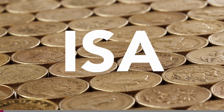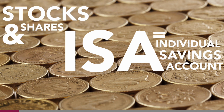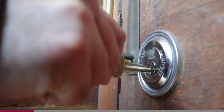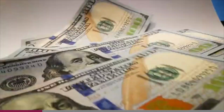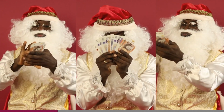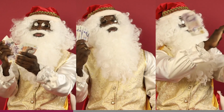Really quickly, an ISA is an individual savings account. So a stocks and shares ISA is an ISA which you can use to invest in stocks and shares, funnily enough. Now the key thing about an ISA is that any profit you make is tax-free. So you can put £1 in, and if you make £1 million, you can take that £1 million out, put it in your pocket, and you're not going to have to pay any tax on it.